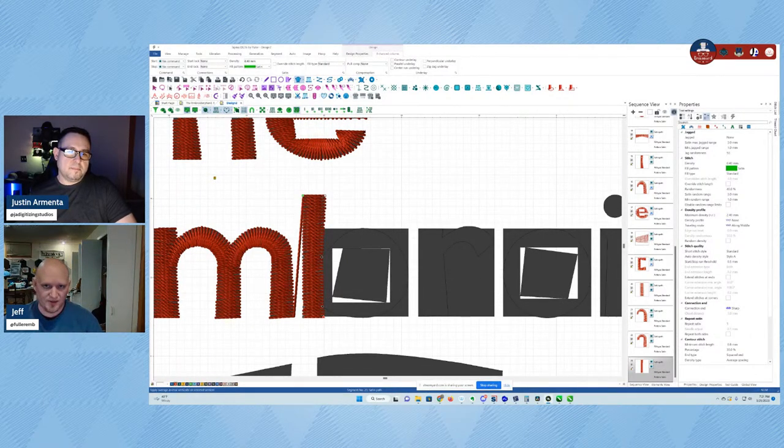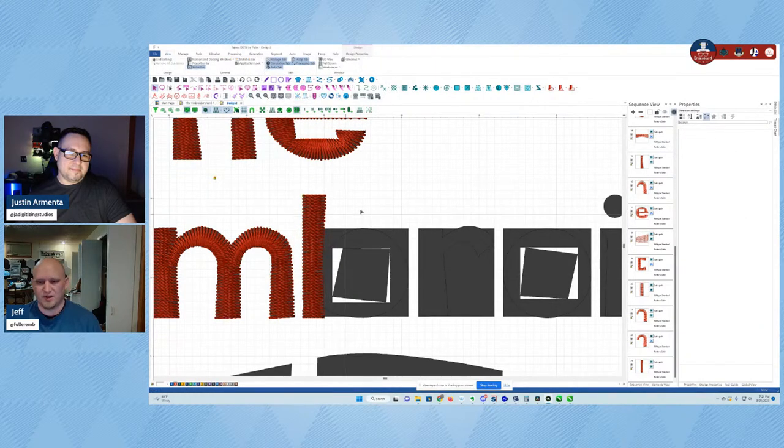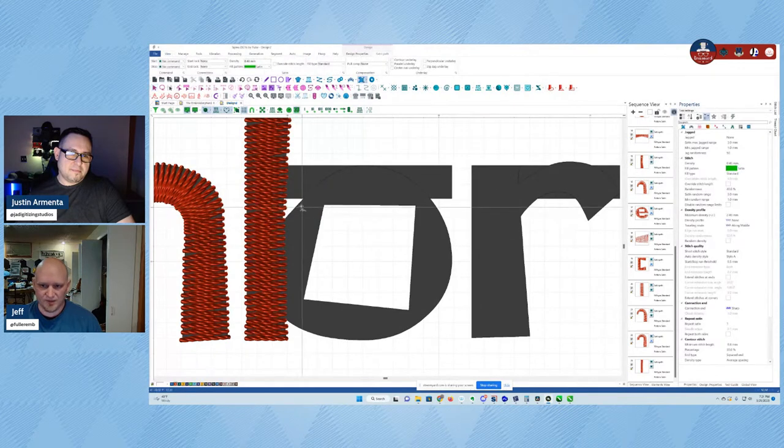Where if I do it in the enhanced column, which I'm going to get rid of this trim, or put a trim in, because that's going to drive me nuts. If I do the enhanced column, I can get away with doing fewer stitch angles, even if I have to add more nodes. So I tend to use this when I draw and trace, and then I add my stitch angles from there.